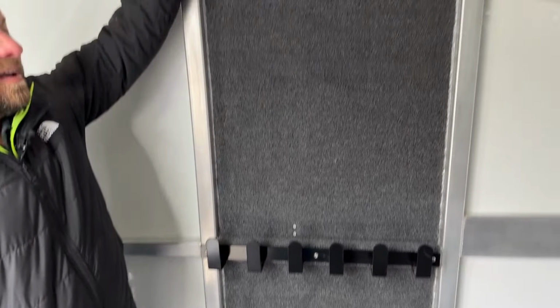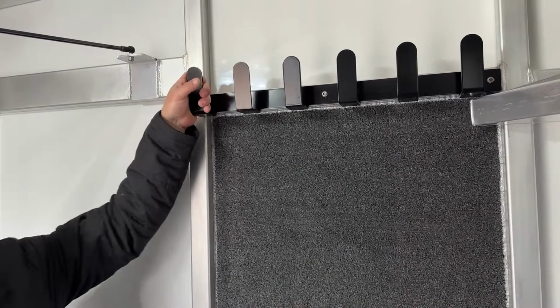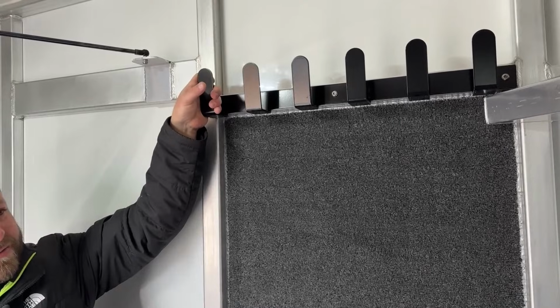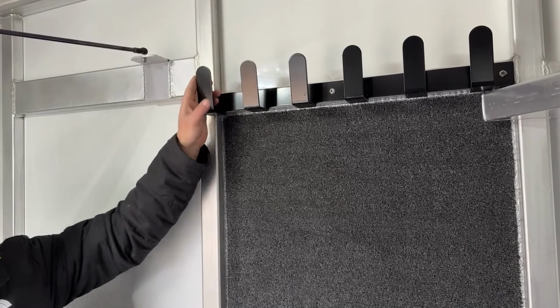You'll see Cimarron, same heavy duty hooks. I like that they're pretty tall and they're pretty deep and they're very stout. So all your stuff's going to stay right where you left it and hopefully not bounce onto the floor when you get to your destination, because we've all found our stuff there before too.